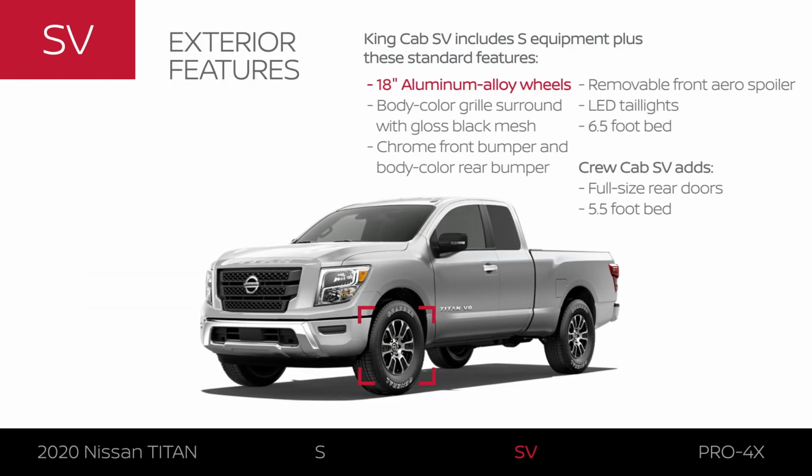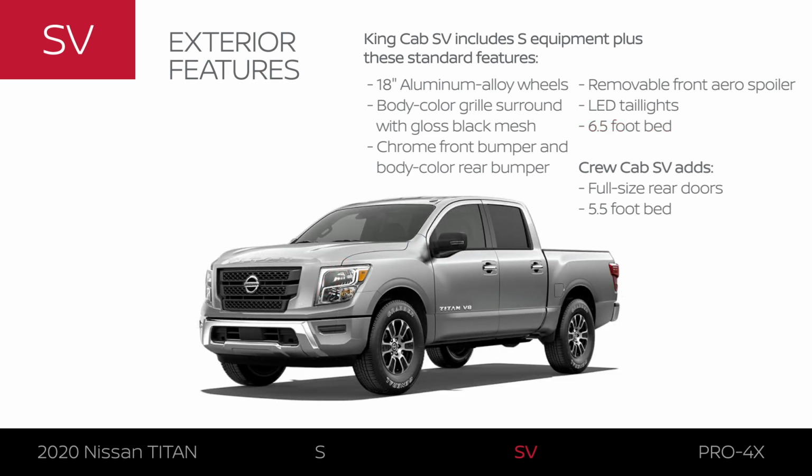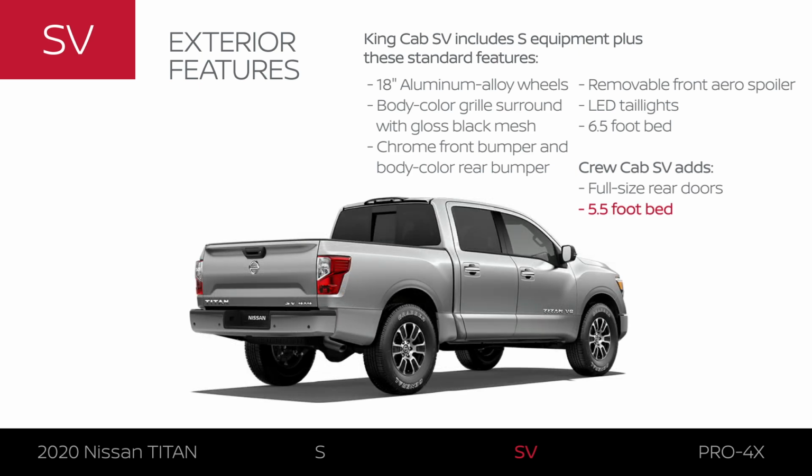The SV King Cab comes with 18-inch aluminum alloy wheels, a body color grille surround with black mesh, and a chrome front bumper with a removable front aero spoiler. It has stylish LED taillights and a 6.5-foot bed to help you handle cargo with ease. The SV Crew Cab adds full-size rear doors, a full-size cabin, and has a bed length of 5.5 feet.